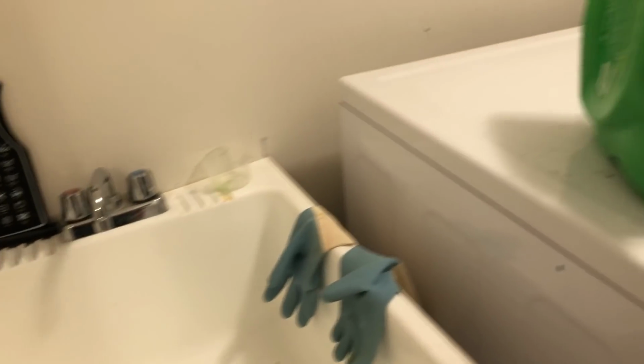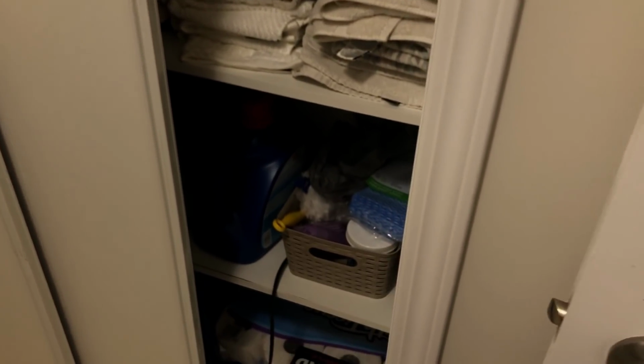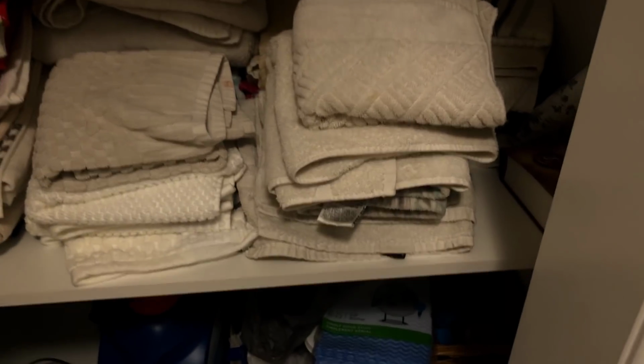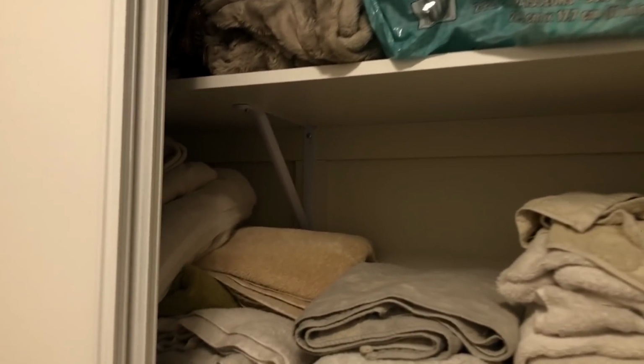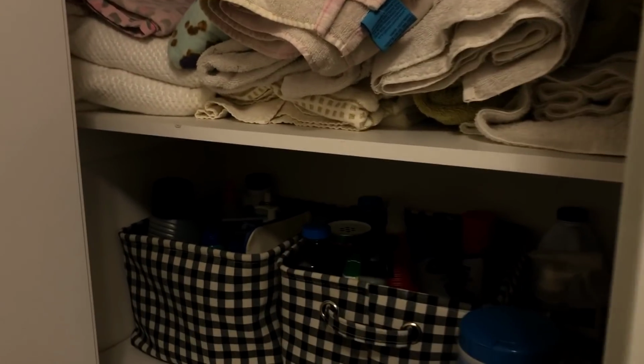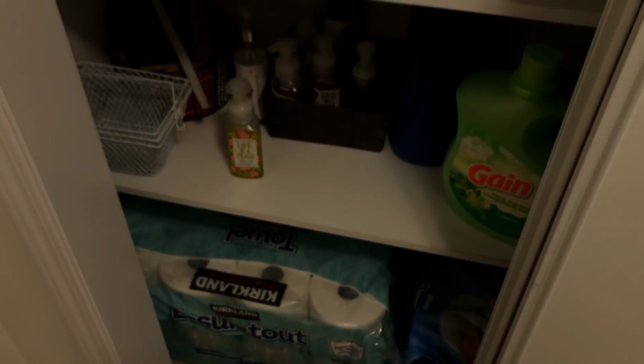And then if you turn on this side, I'm going to show you this. It's a double closet, and it's my linen closet. Let me open it so you can see it. It's just stacked full of towels, laundry detergents, my iron board, toilet paper down there, paper towels up here, blankets. Yeah, it's pretty bad, and I'm a little bit of a hoarder. And on this side, I have some cleaning supplies and some soaps and stuff like that, just the regular stuff that you need.